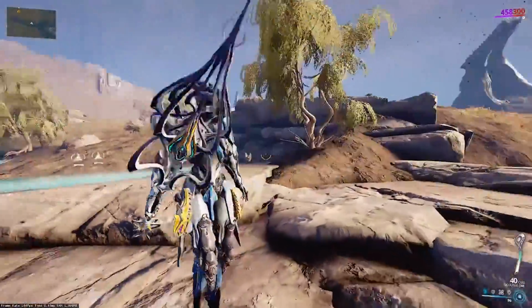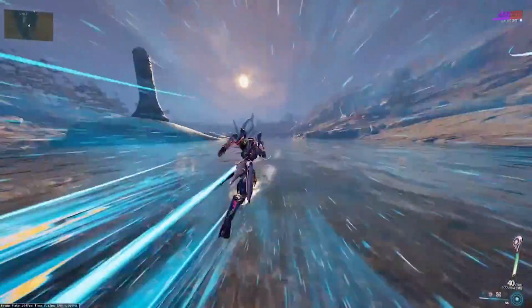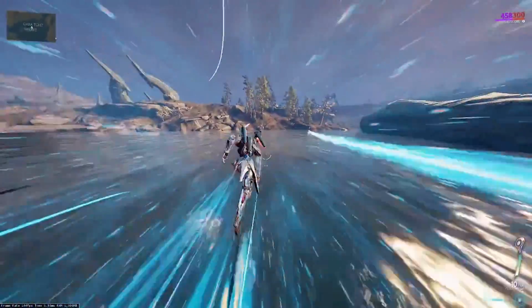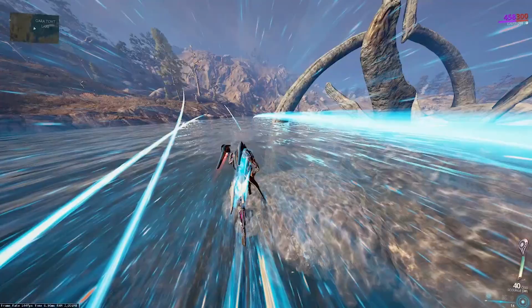But wait, there's even more. This also allows you to run across bodies of water you would otherwise drown in, like a stone. I think DE might have a god complex, because I think they're turning Gauss into Jeebus. I mean, he can walk on water, he's basically Speed Jesus. That is what this frame is, Speed Jesus.